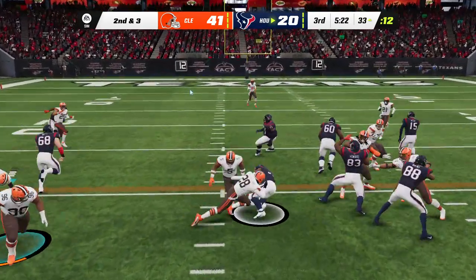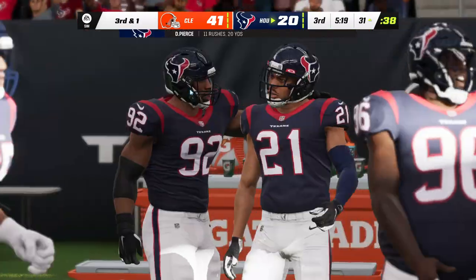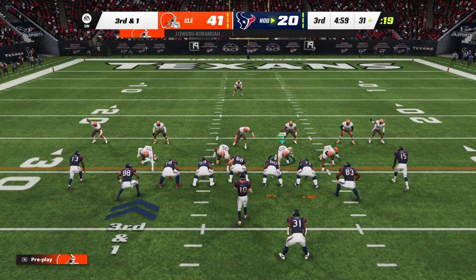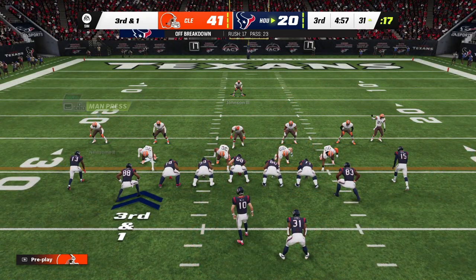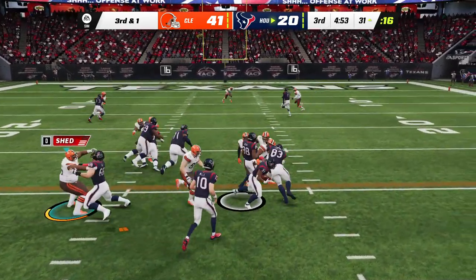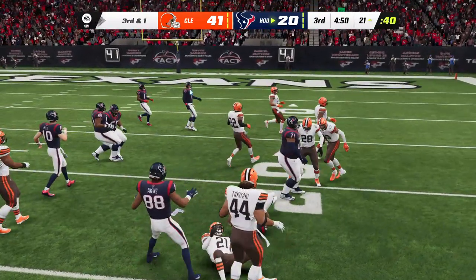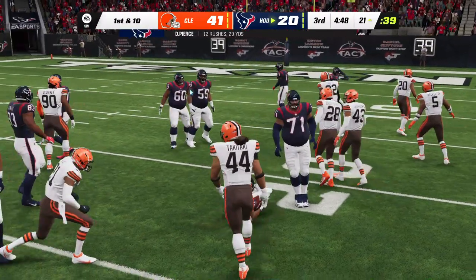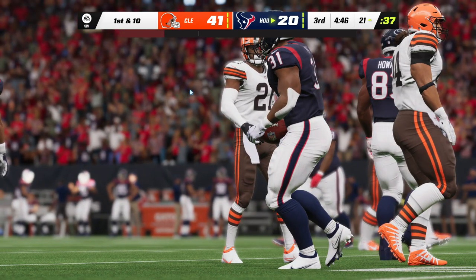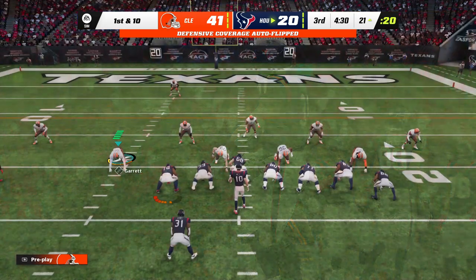Back to the ground with Pierce. And this won't be enough to pick up the first. A gain of 2, third and 1. This will be play number 8 here on the drive. It's third and a yard. Going for it with Pierce. And he will have a first down at about the 21-yard line. Got what they needed there. The drive continues with a 9-yard pickup.